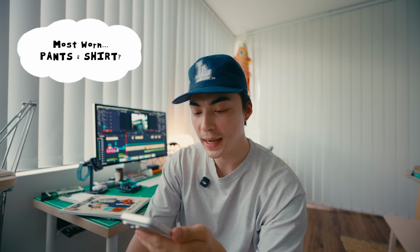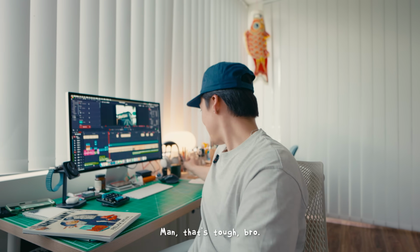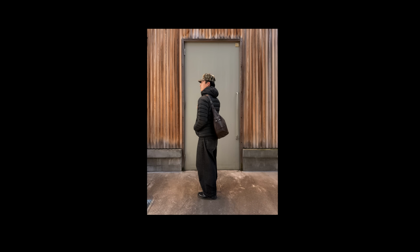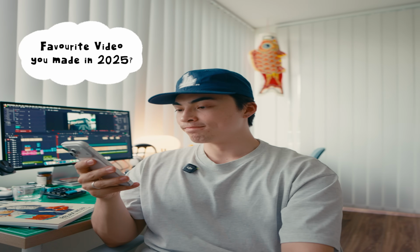Most worn pair of pants and most worn shirt of this past year. Man, that's tough, bro. I think it's gotta be my barrel black denim. That's just a staple for me. I think it just fits my proportions really well. Honestly, plain white tee. I don't think you can go wrong with that.